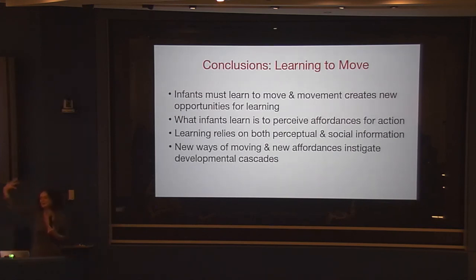So I want to sum up these ideas about learning to move. I've been arguing that infants learn to move and that their movements are creating new opportunities for learning, opportunities all over the place, new things to look at, new things to do. And what infants have to learn is to perceive affordances for action. The affordances that are directly accessible in the surface layout, like slopes and cliffs and chairs and walls and so on, and the hidden affordances that are so much of our everyday lives. Their learning relies both on perceptual information that they generate from their own spontaneous activity and on social information that they get for free or that they ask for, request from their caregivers. New ways of moving and new affordances instigate developmental cascades, and I gave you a couple examples of that.